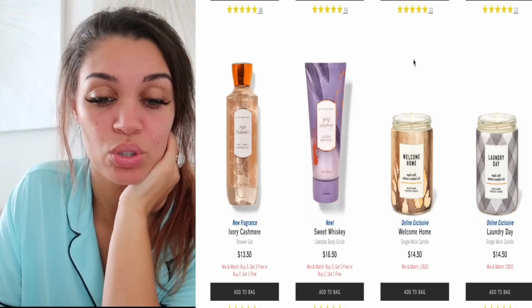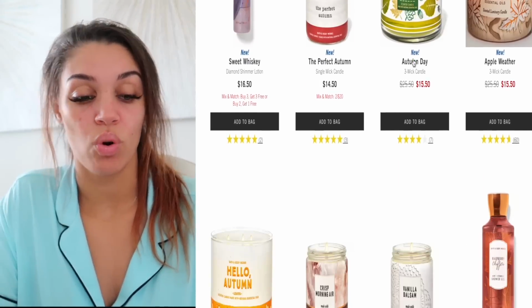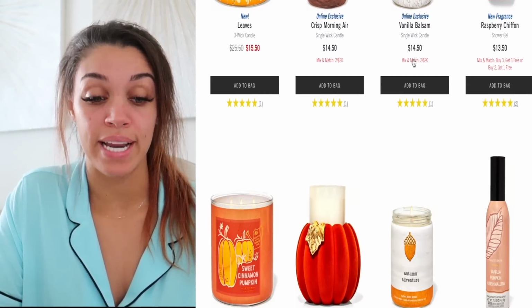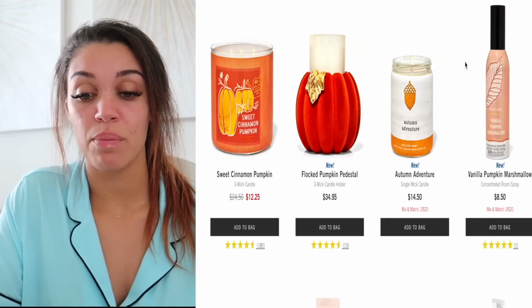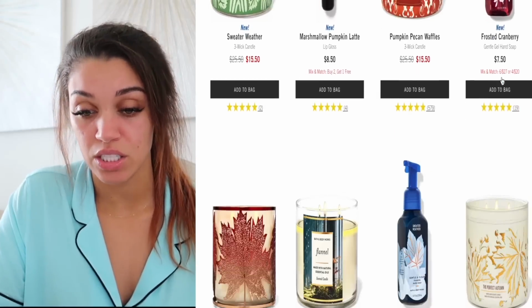I'm just gonna keep on scrolling so you guys can see everything else that they have. I feel like we added a lot to our cart, and honestly we don't need to purchase any more right now. This right here is really cute, this pumpkin pedestal. I really like that. They have a vanilla pumpkin marshmallow room spray. They have all these different scents on here.